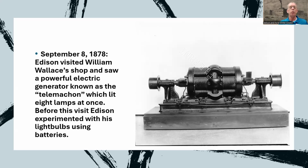So just seeing William Wallace's 8 light bulbs, he made a pronouncement to the world through the media that he had solved the problem. Actually, he didn't really solve anything at that time, but he knew that if he pronounced it, that's Edison's method, making bold statements and then holding himself accountable to actually get the job done.